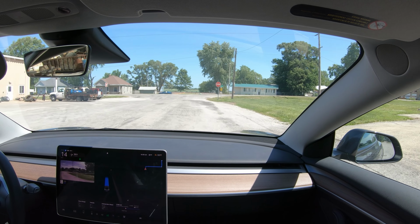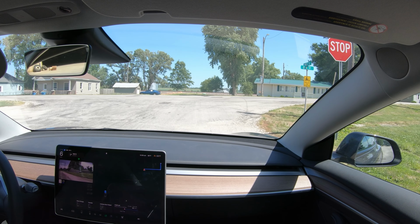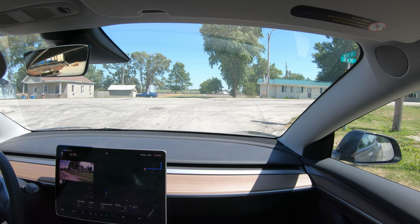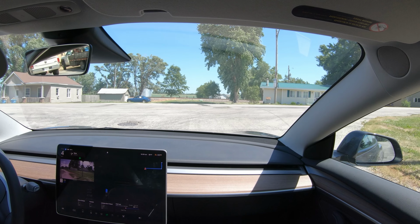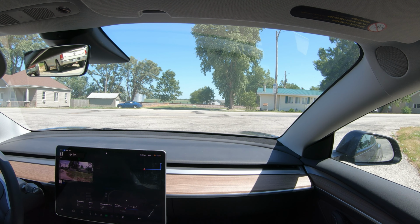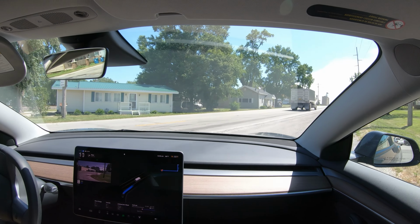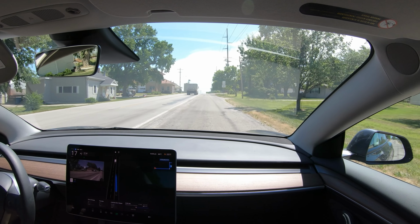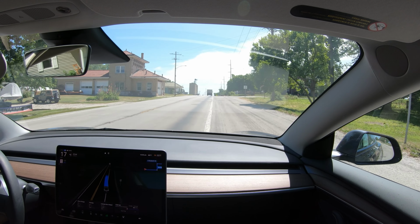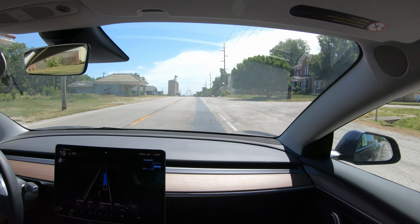Handled that pretty well. Turn right onto West Elm Street. Not sure what kind of business they have here, but okay, it's very hesitant here. There's a car coming. See if we can figure out where the road is. Oh, it's very confused here. In 500 feet, turn left onto Wells Street. Yeah, that is a kind of confusing setup there.